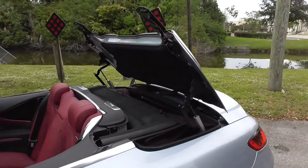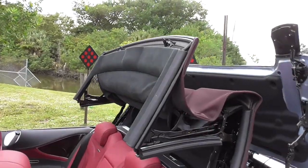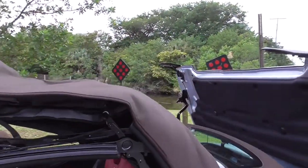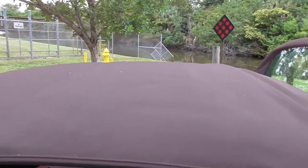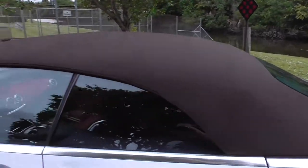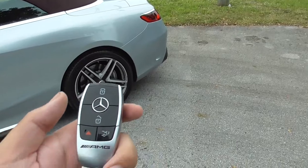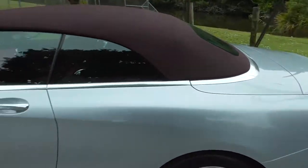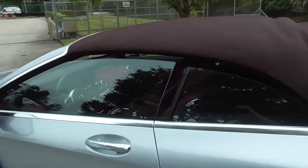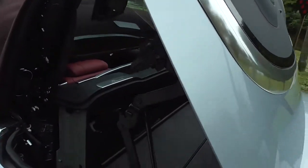So right now the roof is coming out of its little area here. See the Alcantara lined headliner? Got the cloth top, which is a nice dark red color. The windows are going up. The roof is going back. So now with the roof up and the car locked, now if I take the key and hold unlock, mirrors move out, windows start going down. The roof has begun its process of being retracted inside the car.